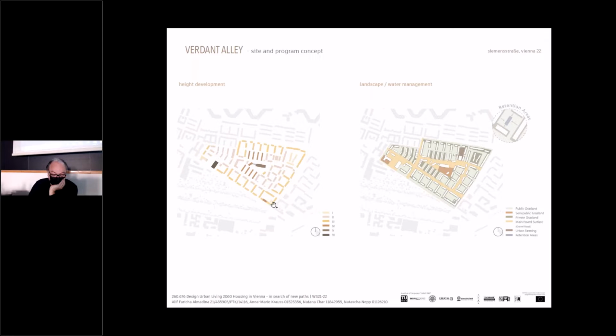Here's the height development. We have two sort of landmarks: the mobility hub, which has 6 floors, and a community center in the heart of the settlement, where the kindergarten is placed right now, but we built on top of the kindergarten, and so we get the new heart of the settlement. And as you already saw, it's a really green area, but in the courtyards there are no playgrounds, and there's not a lot to sit on or to use there. So we want to improve that situation as well.